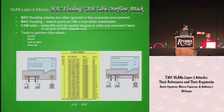And here you see a regular switch sending data from P1 to P2, and on the right-hand side, you see where the attacker sends the traffic on, floods the CAM tables, and now when P1 sends data over to P2, the attacker gets it as well.